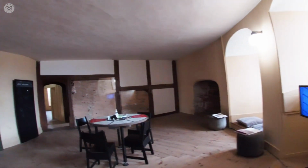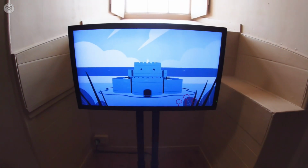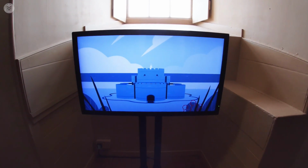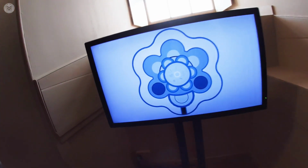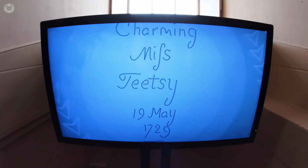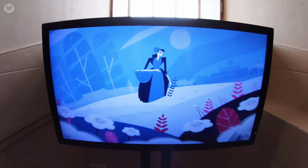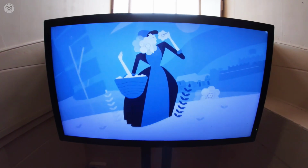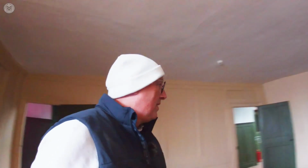Some more captains of Deal. A little presentation on the screen of what's going on with no audio. It's got a time frame on it, look. I don't know what that's all about. Looks like something from Harry Potter when they're telling the story of the Deathly Hallows. But not really anything of interest there.